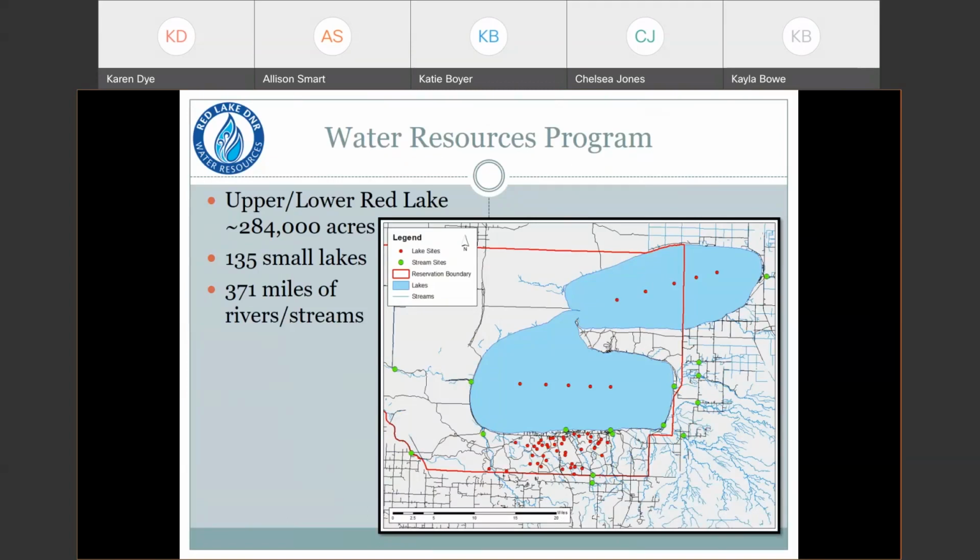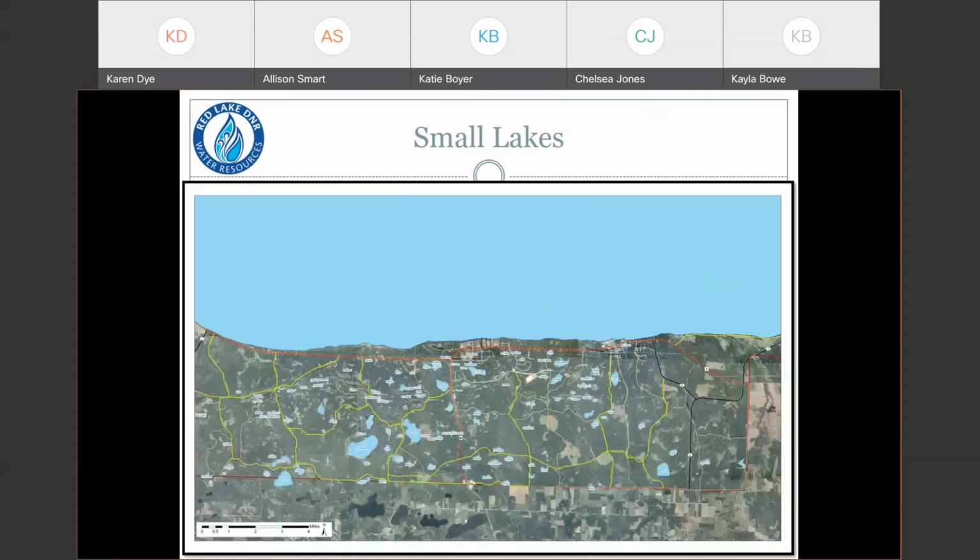So we monitor Red Lake, over 135 small lakes. We sample each year 25 sites 4 times per open water season, and those lakes range anywhere from 5 to 500 acres in size. And then we do a rotation to account for those additional lakes that aren't sampled every year. We focus on the primary 24 sites, which are the higher priority sites for our band members. And then over 371 miles of rivers and streams, we sample at 16 locations in this region. This is just a zoomed in version of below Lower Red Lake and the expanse of small lakes that we sample there.